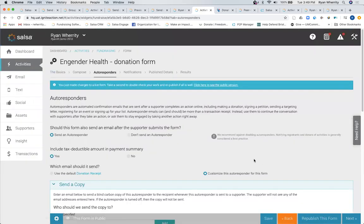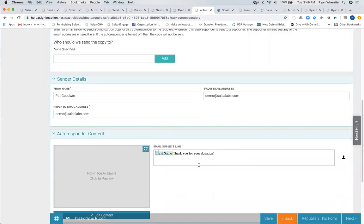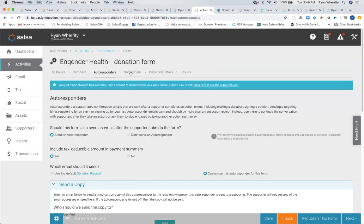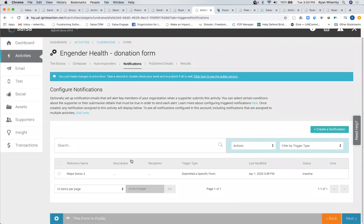All right, and then everything else with this is what you'd expect. So a unique autoresponder for that page. Ryan, thank you for your donation. You all can set up internal email triggers. So a popular one is, someone gives above X amount of dollars, so we want to give them a phone call, write them a letter, so we want to notify our ED immediately that someone just gave us $1,000 online, for example.